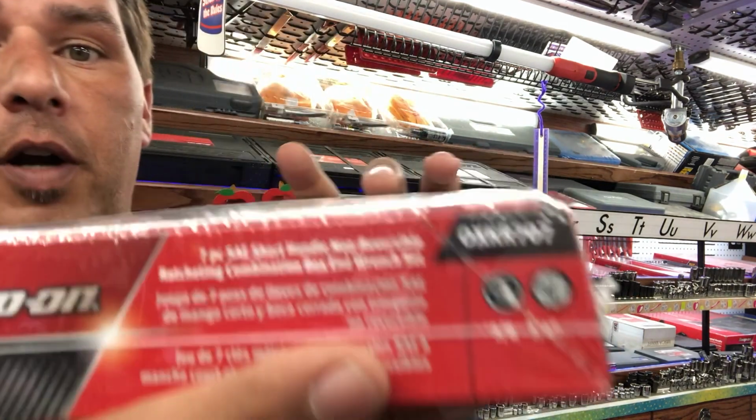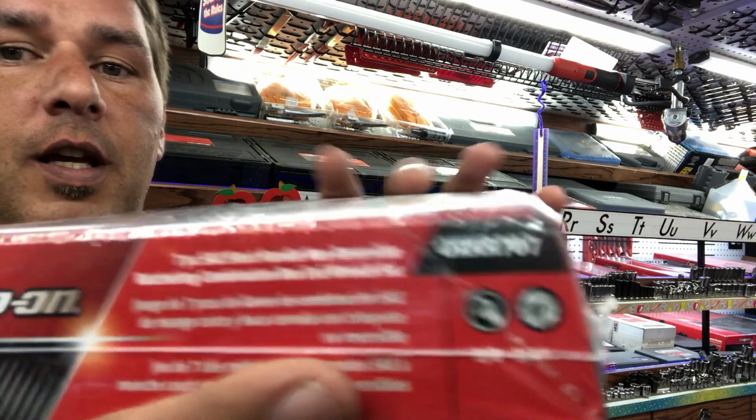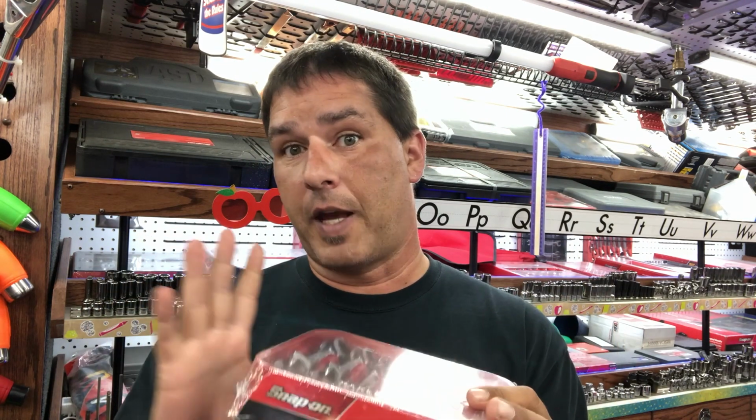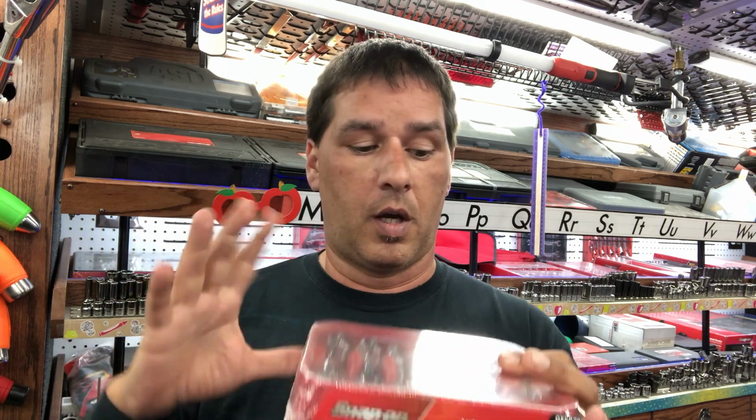And this here's the part number on it, OXKR707. And it goes 3/8 to 3/4 in that set. I did not see an expansion pack for any of them to go any larger than 3/4. So this is it for the standards, but the metrics will go 8 millimeter all the way to 19.